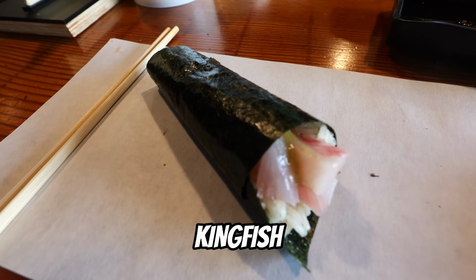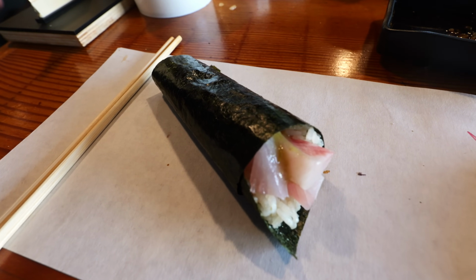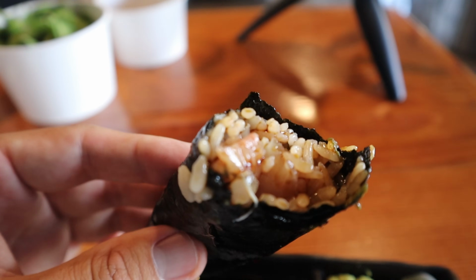And this one is the Kingfish with yuzu kosho. That sounds like a really good combination. Like you can taste the yuzu citrus flavor, you could taste a little bit of spiciness. Really adds tremendous Asian exotic flavor to this roll. And just like that, it is gone.